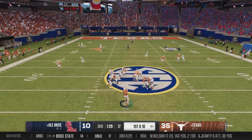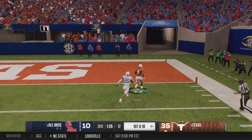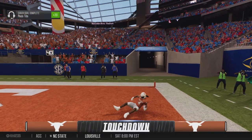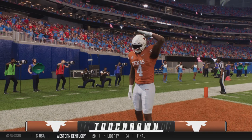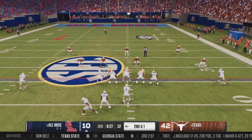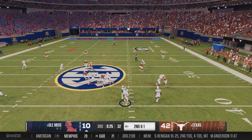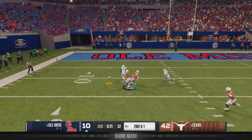On first and 10, they'll look to throw it. Way downfield for a huge gain. Touchdown, Texas. To stretch the lead. Motion by the back, defense better adjust. Airing this one out toward the sideline.